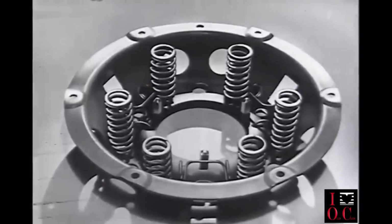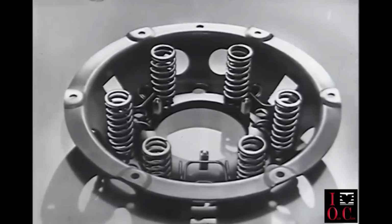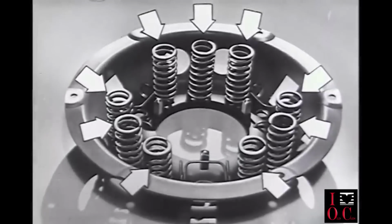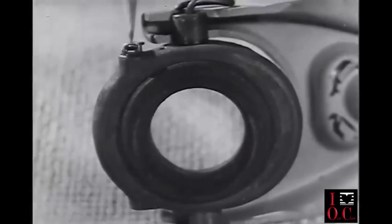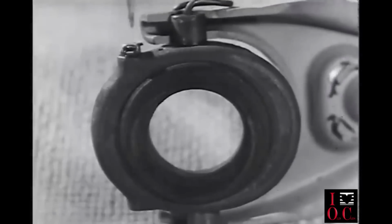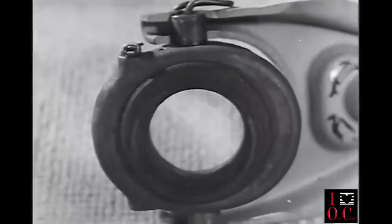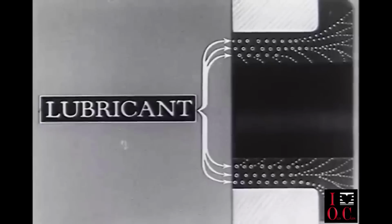Both the 6 and 8 cylinder plates are larger than in 1936, and the pressure plate springs on the 6 have been increased from 6 to 9, thus allowing for the increased torque of the larger motor. The graphite clutch release bearing has been improved by providing means of lubrication. A reservoir surrounding the bearing carries a supply of lubricant sufficient to last for the ordinary life of the car. Through capillary attraction, the face of the bearing is lubricated and silent operation results.